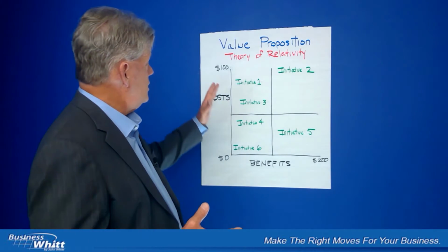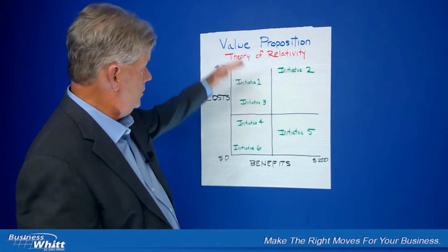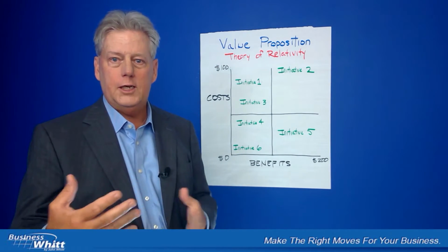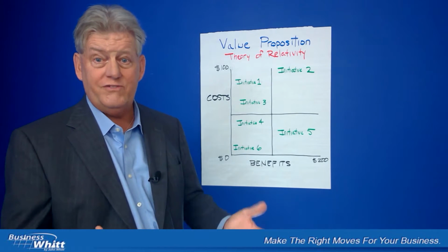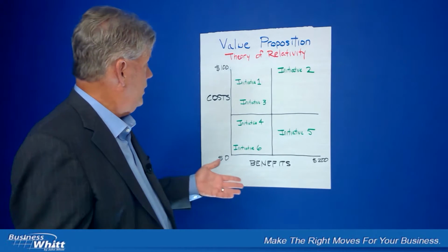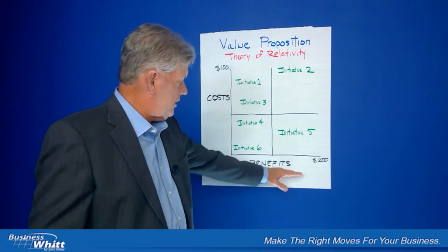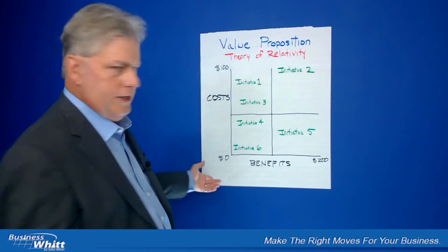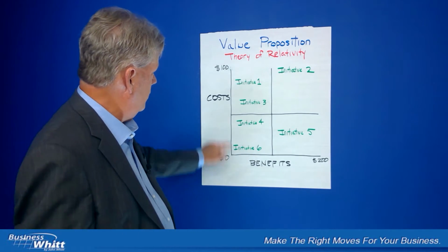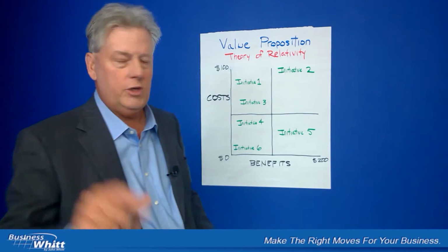Okay, so this is the value proposition chart, theory of relativity. And really, it's just a way to compare initiatives, projects, issues with each other to figure out which ones are the most valuable. Sometimes it's hard. It can be tricky, right? And so really what we have is a chart with two lines. One side is costs, one side is benefits. In this chart here, we've got the $0 sum here, and up here I put 100, but that could be whatever you want it to be. And over here it could be 200, and that could be whatever you want it to be.